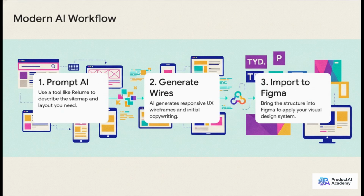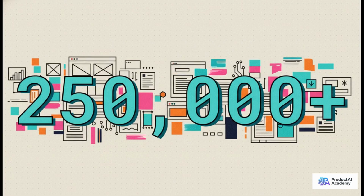The AI handles all the initial scaffolding, which frees us up to focus on the much more strategic parts of the job, like applying our unique brand identity and really fine-tuning the user experience. And I want to be clear, this isn't some far-off futuristic concept. This is happening right now. Over 250,000 websites have already been built using this exact AI-assisted workflow. It is dramatically compressing the time it takes to get from an initial idea to a fully working structure.